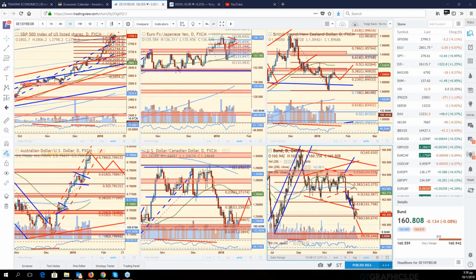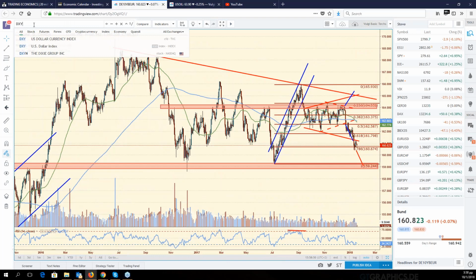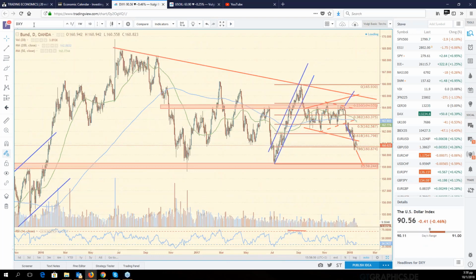Ronit says that DXY below 91 is 86 to 84. No, as I said, I'm looking for the 88.50 area in case we break the current lows in the DXY. I don't think the 86 area is the next important one. I think 88.50 is the next important one because we have a double support level there, as I showed. Show them that chart, Steve. Show them why. 88.5 is important. I showed it before, but let me show it again.